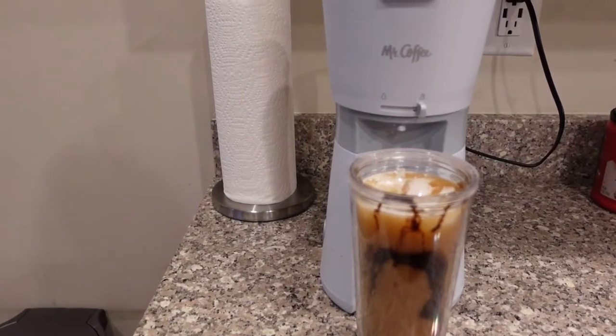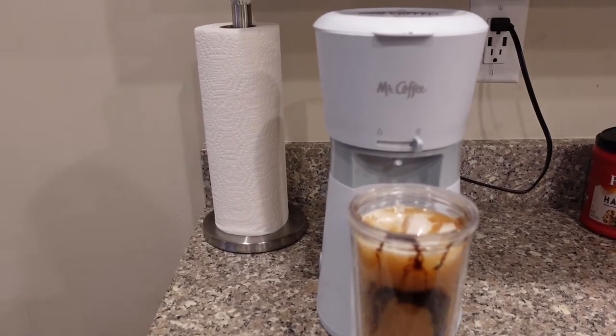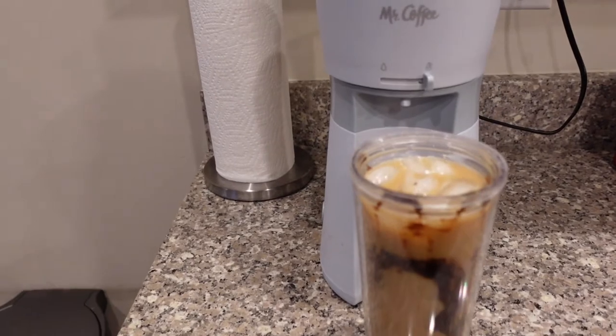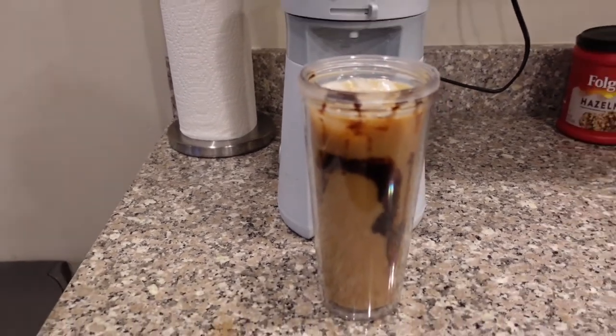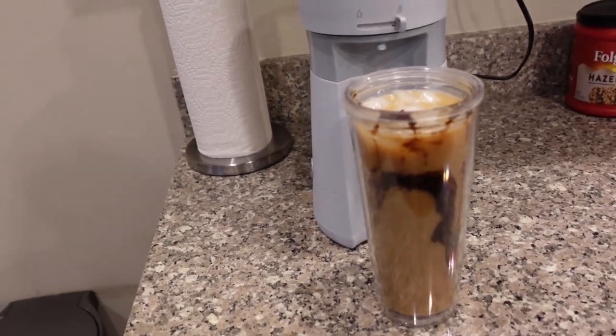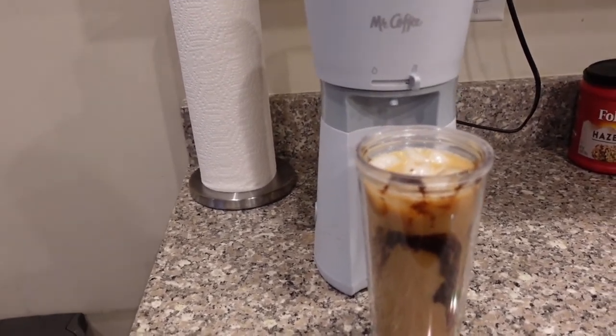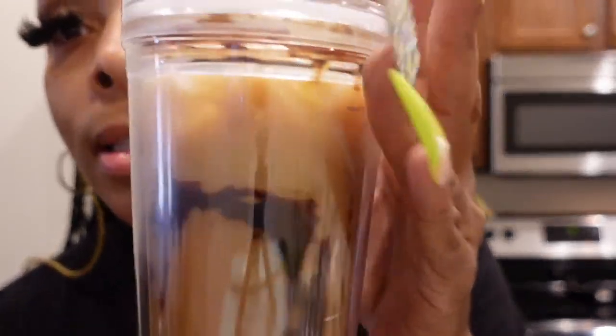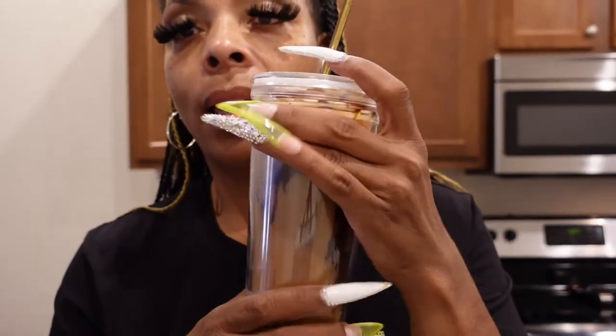Okay, y'all, let's see what this Mr. Coffee iced coffee maker is giving. Let's see, I'll be the judge of that. Really skeptical on an item that costs $29.99 to be all I need it to be. We're gonna see. Okay, let me see. This is the cup it comes with. Let me see.